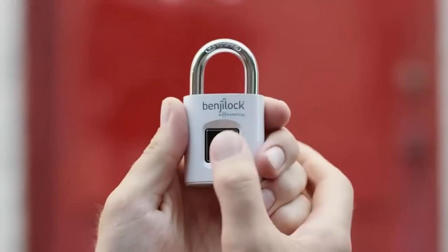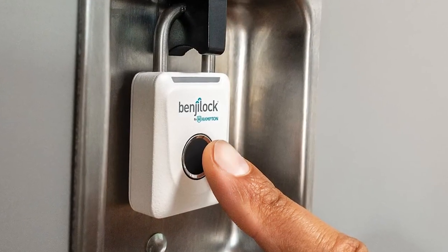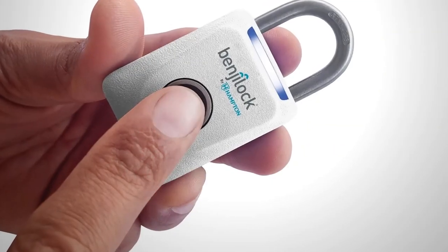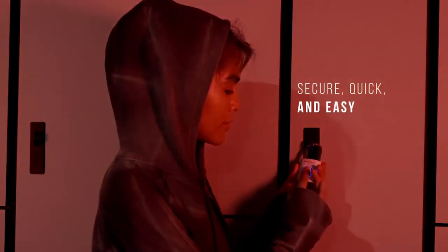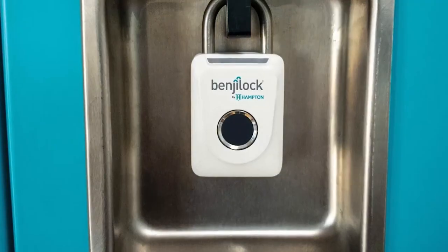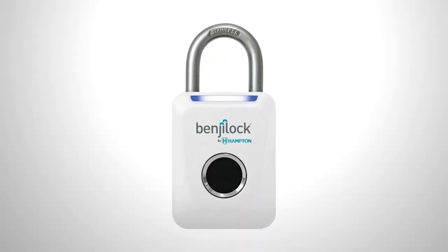And to protect personal belongings in lockers, suitcases, and bags, a local company created a new version of the padlock. The designer made a public presentation of the lock. He took part in the Shark Tank show and won $100,000. The main feature is biometrics. The lock remembers up to 10 different fingerprints.